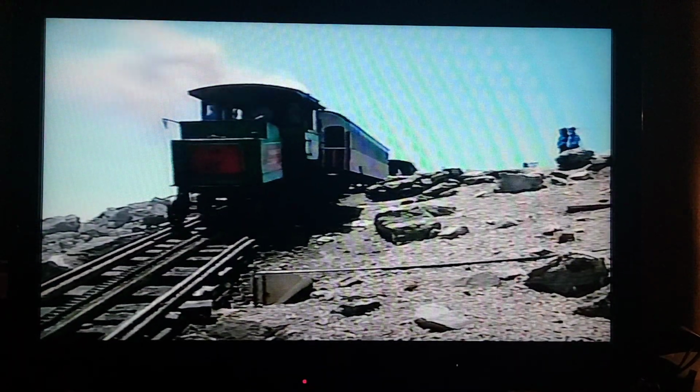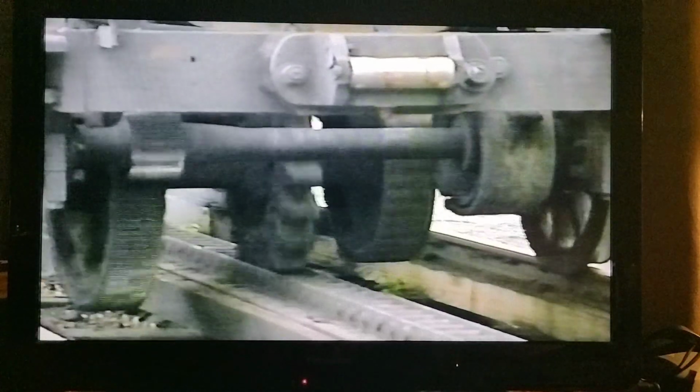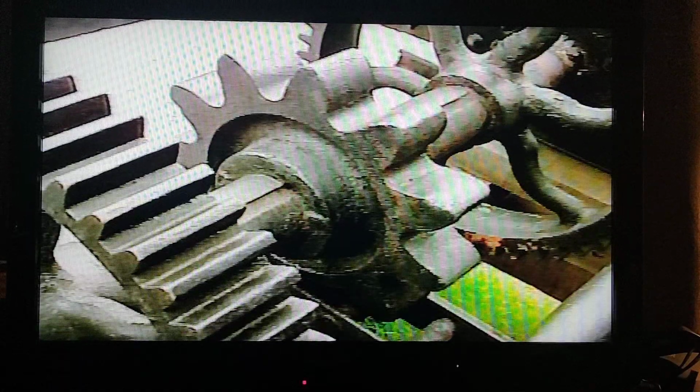The locomotive and passenger car are able to remain on the steep tracks by means of a geared cog and ratchet system. The cogs are located under the center line of the locomotive. The passenger cars also have two cogs connected to the braking system of the passenger car. The cogs are engaged into the ratchet located between the rails, allowing the locomotive to literally pull itself up the mountain while pushing a passenger car.